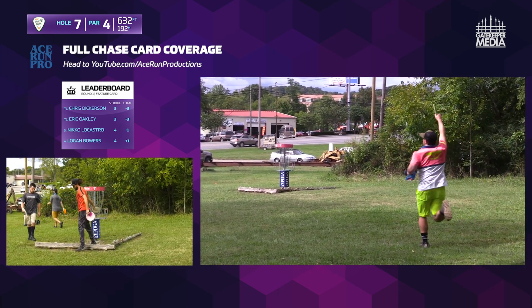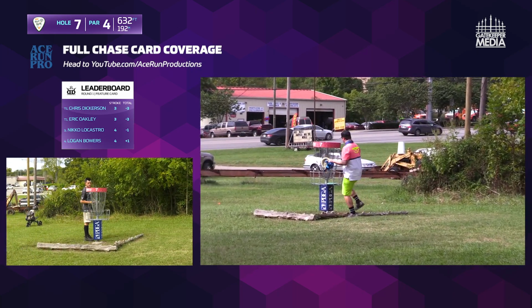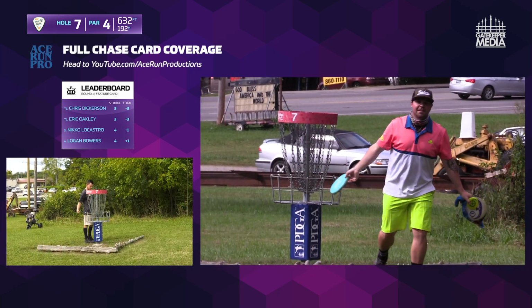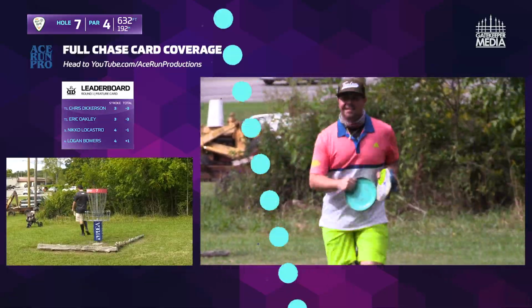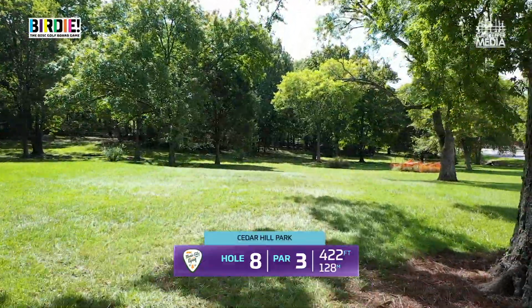Oh my. What distance would you say that is? That's about outside of circle 2, yeah, 95 feet. Yeah, that's a throw in. And the fact that he's throwing a one speed allows him to run the basket from that distance. Awesome. He straddle putted that. Yeah, awesome. That was a birdie.